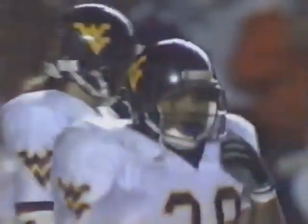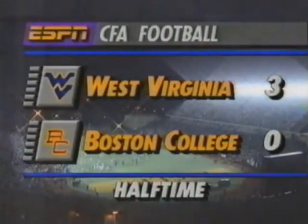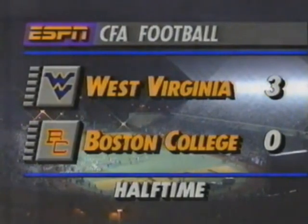We expected some fireworks. This one's been up and down the field, but when you look at the scoreboard, pretty close to the vest is West Virginia with a perfect 10-0 mark, but only a field goal in the first two quarters. They do have the lead over the Boston College Eagles. A half remaining for the Mountaineers to try to go to 11-0.